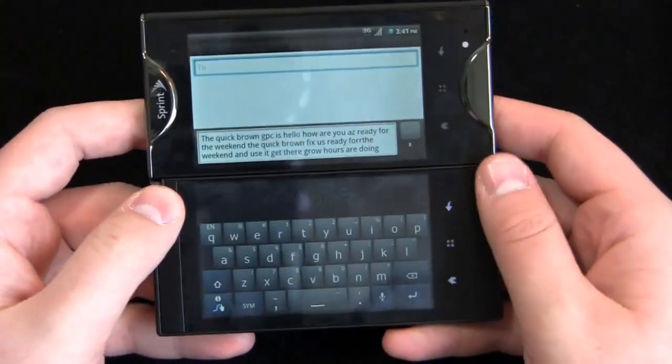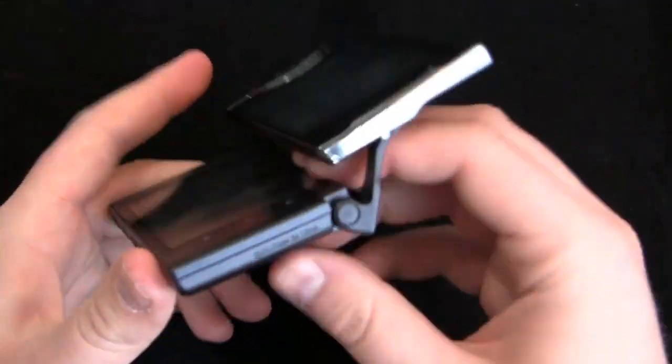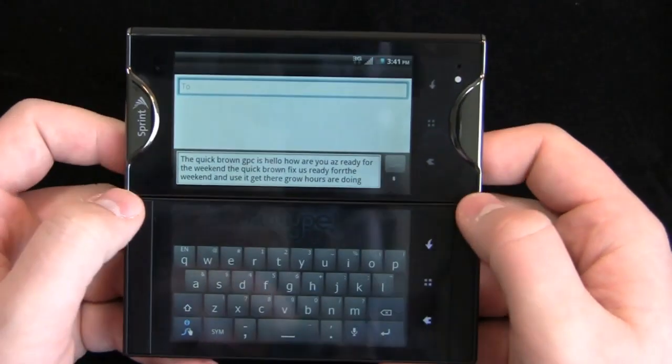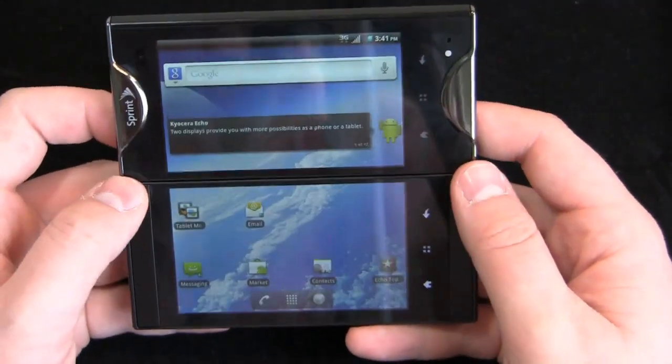So pretty easy to use, and you know, it's funny, this design has grown on me a lot more since we saw it for the first time in New York City. I thought it was going to be kind of plasticky, and the device is kind of plasticky feeling, but it's a pretty unique concept. It's something no one else has done before, at least in this form factor, and they've made it pretty functional out of the box.